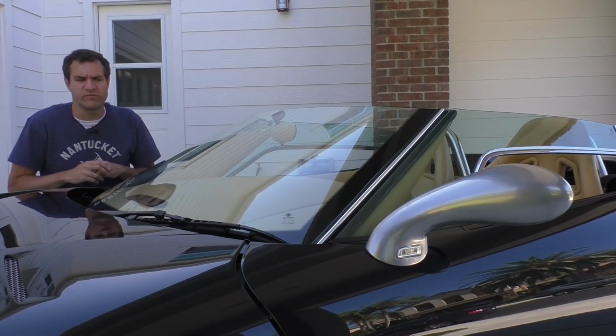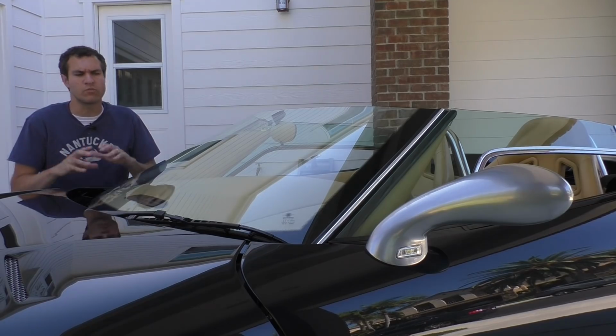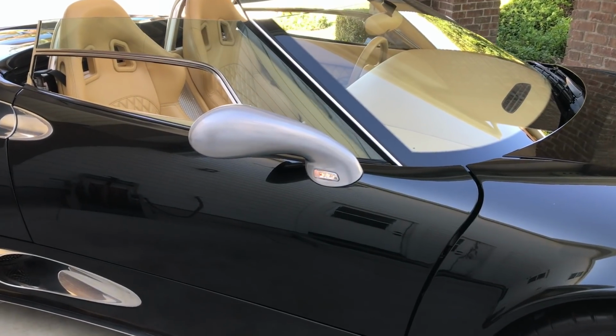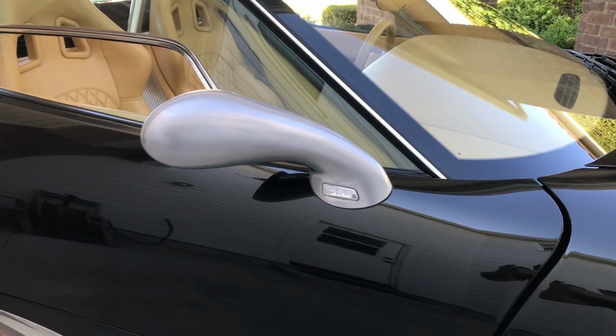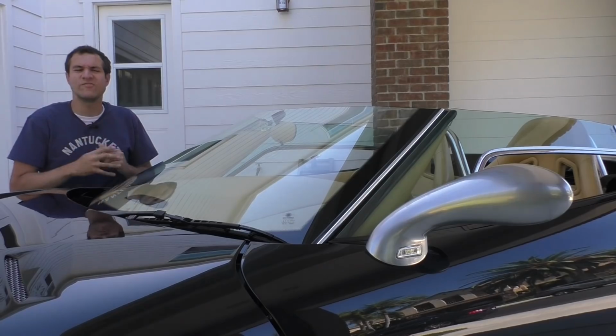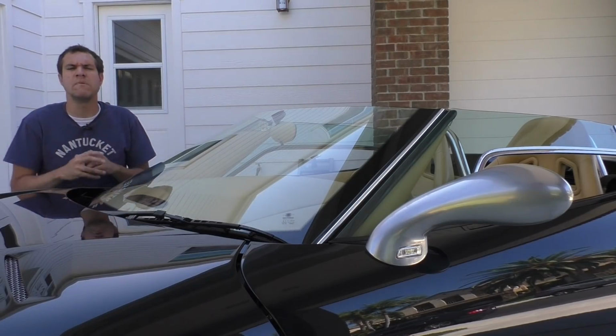Now, also in this general vicinity, you'll find two other interesting things, one of which, on the mirror housing, is the turn signal on the side of the car. Europe requires that all cars sold in Europe have turn signals on the side in addition to the front and the back, and this is where Spyker decided to integrate it into the mirror housing.